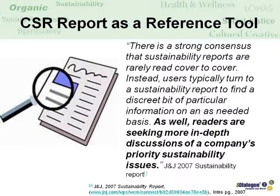An important point about CSR reports, though, in the end, is they are generally used more as a reference tool than as a way to integrate sustainability into a brand and use it in community messaging to interact more deeply with any specific group of stakeholders.